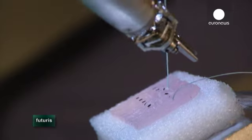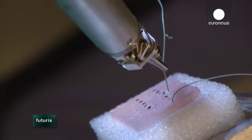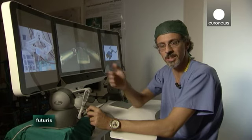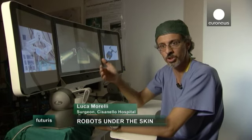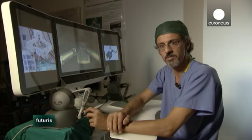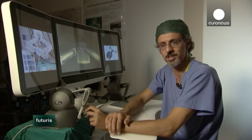Single port access surgery, surgery with a single incision, has very few applications today. This technology could help to increase the number of applications, allowing us to perform more complex surgeries on the liver or the pancreas, organs that are too difficult to reach with this kind of surgery at the moment.